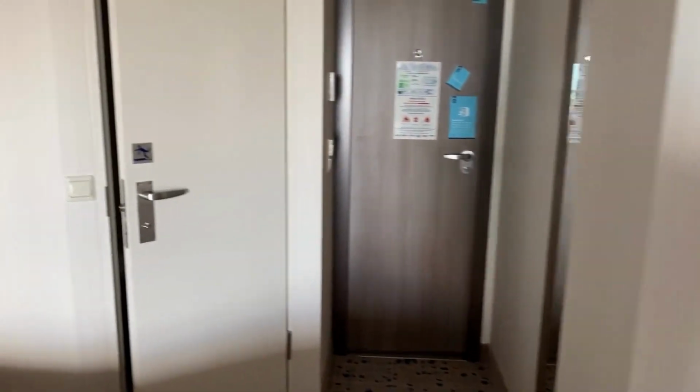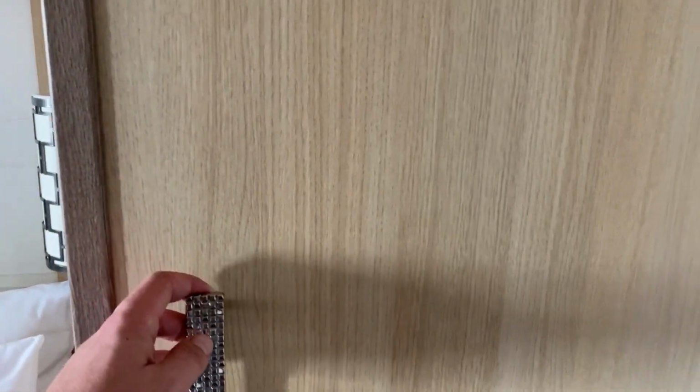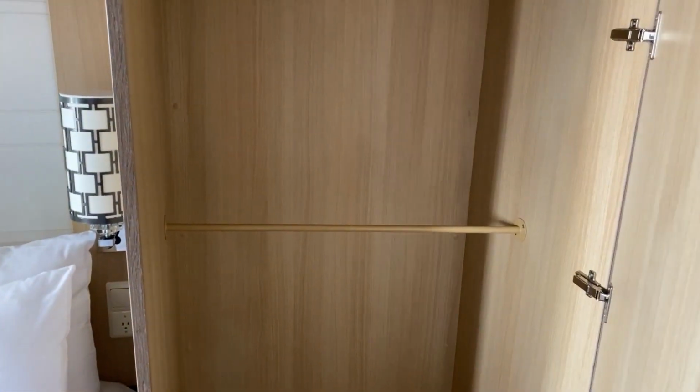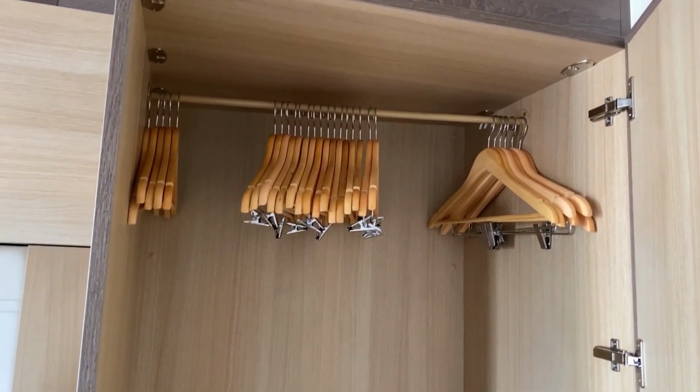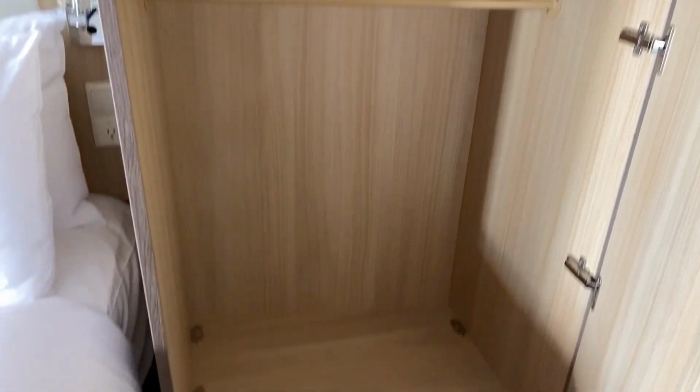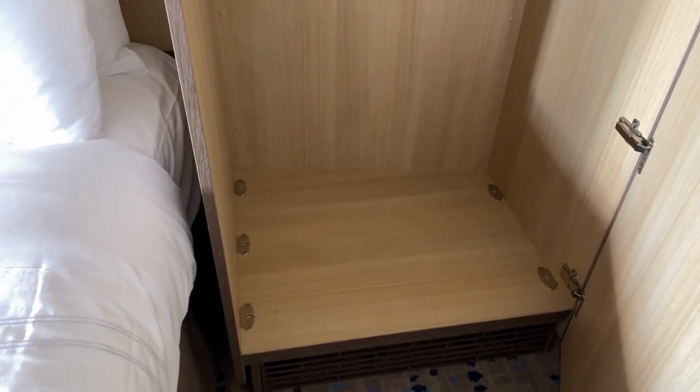We also have a closet on the other side of the bed. It'll look very similar, but we'll take a little peek. Okay, so this one's a little bit different. Lots of hangers in here, lots of storage space. In fact, I don't think I've seen this much storage in a stateroom on a cruise ship in a long time.